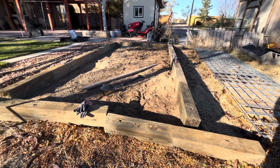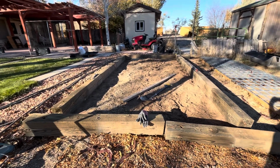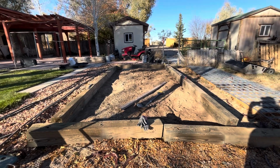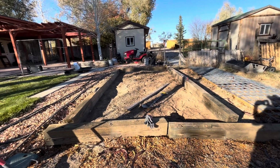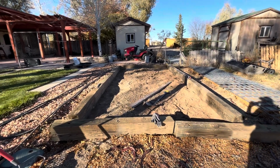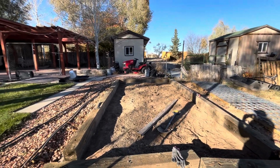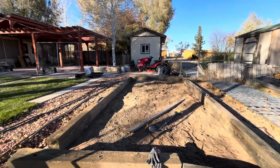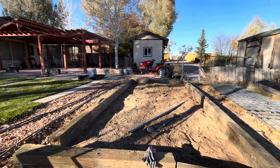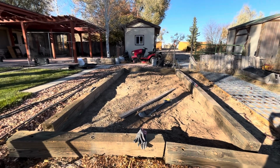This is an idea that I got from Brian at a channel called Flannel Farms. Flannel, just like the shirt you wear. Flannel Farms. And I really liked his idea for a greenhouse, so that's what I'm going to do. And this was one of the first things to do, was to try and get this ground level and get those railroad ties in place.